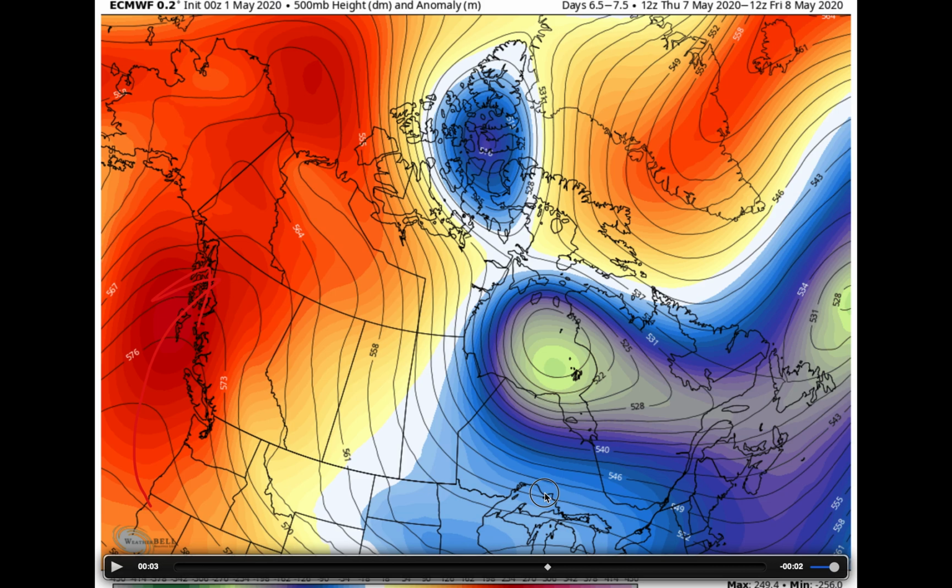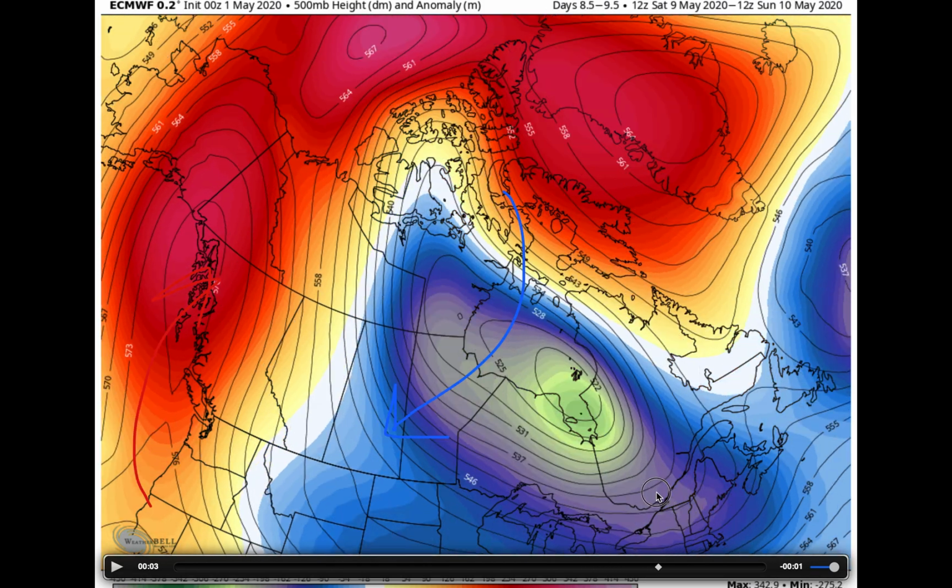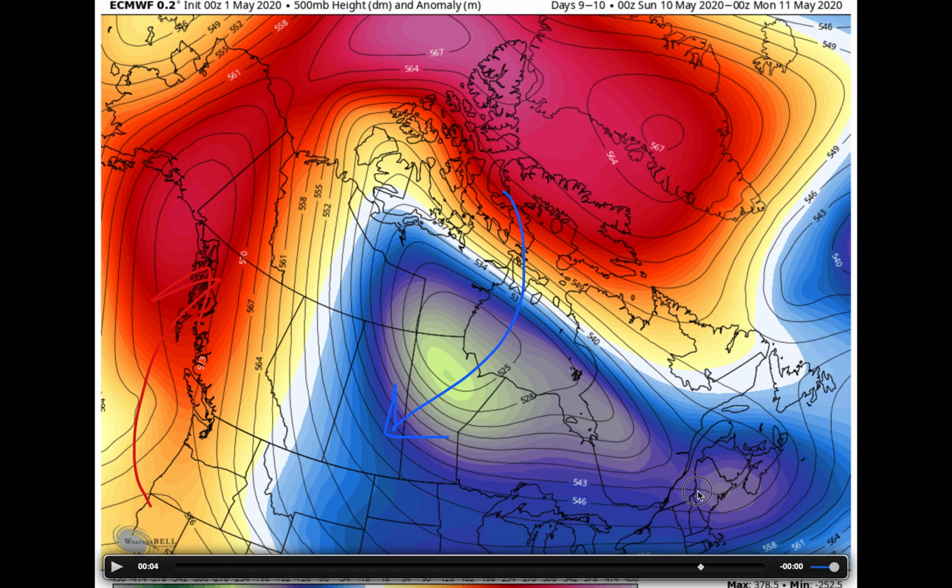Look at this ridge really begin to amplify across the west. At the same time, we begin to anchor a trough across the region. So here's the look as we get into Sunday and Monday, May 10th to 11th. So it's a roller coaster ride to get there.